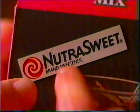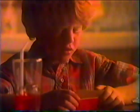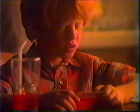Things sweetened with 100% NutraSweet display the 100% NutraSweet symbol. Dad, what does this spell? It's a little red swirl next to the words NutraSweet brand sweetener. Not hard to spot at all. The 100% symbol means no saccharin, no sugar added, but great taste. NutraSweet. 100% NutraSweet. Oh, that's the good stuff. Why some things taste better than others.